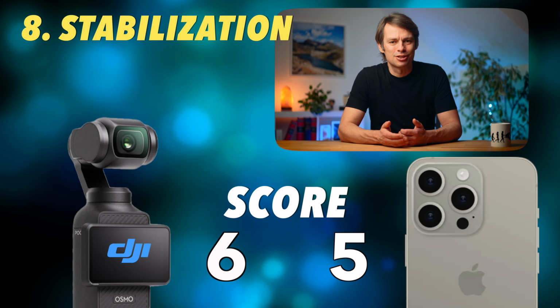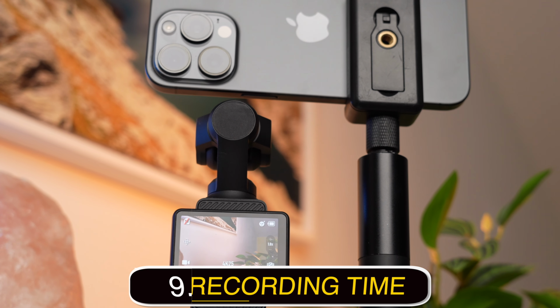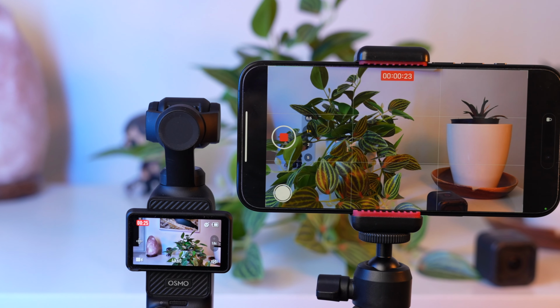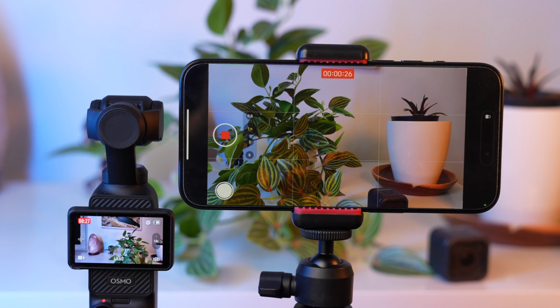This point clearly goes to the Pocket 3. Depending on what you want to capture with a camera, the maximum possible recording time may be of interest. Battery life and possible overheating play a role here. I did a test here in the office at 21 degrees Celsius in 4K 60. Neither device had any problems with overheating under these conditions.